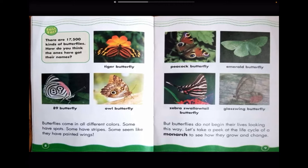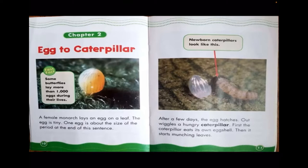Chapter 2, Egg to Caterpillar. A female monarch lays an egg on a leaf. The egg is tiny. One egg is about the size of the period at the end of this sentence. Fast fact. Some butterflies lay more than 1,000 eggs during their lives.